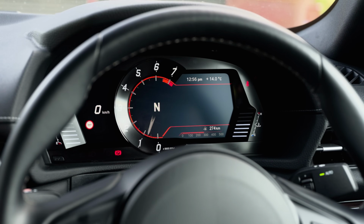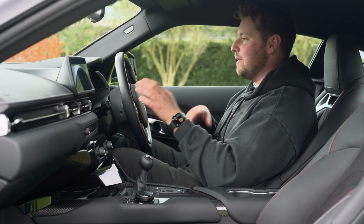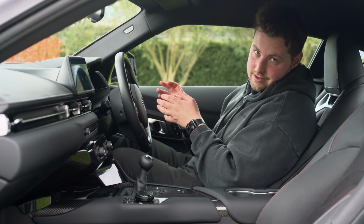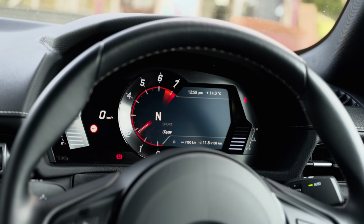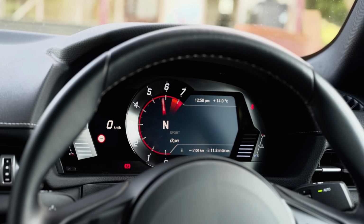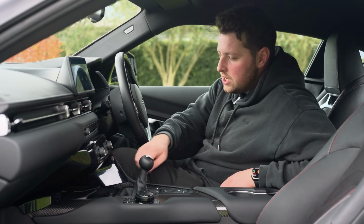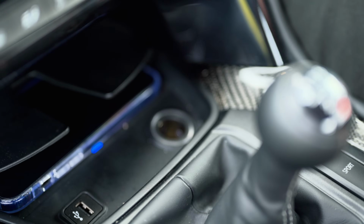You do have the same digital instrument cluster in front of you. It's really not very customizable, but I still love it because it's just so bare bones basic. It shows you everything you need to see when you're corner carving. The tacho looks awesome. It doesn't really do much when you change it to sport mode, but my God, it sounds so good, I could kiss it. You do have a USB-A port here, a wireless charger, and a 12-volt socket, so I/O is pretty good.